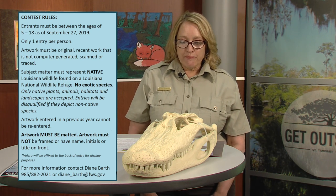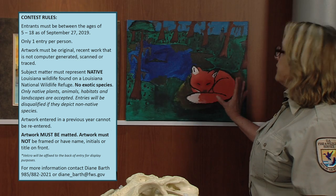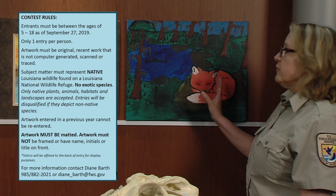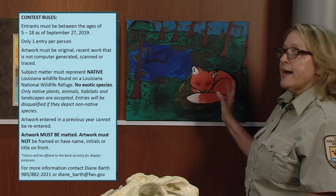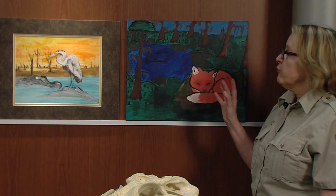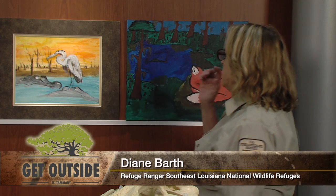And there's a couple other rules. I'm going to show you some examples. This art is done on canvas, okay? If it is done on canvas, you do not have to mat it. However, it is a requirement for flat art that's drawn or painted not on canvas to be matted but not framed. So it's important that there's not a solid frame put on the art.